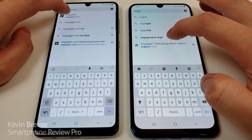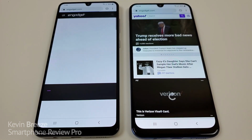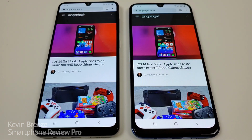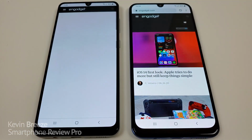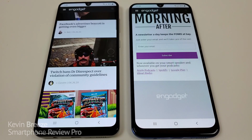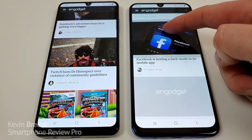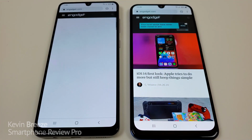Let's now go to engadget.com. 1, 2, 3, go. And it looks like it was quicker to pull up on the A31, but not too far behind with the A30. Scrolling is pretty smooth with both phones. I mean, good thing we have 4 gigs of RAM because that almost doesn't even seem like enough here. But yeah, decent performance. It does get the job done.